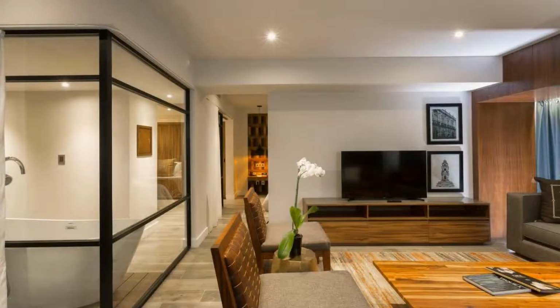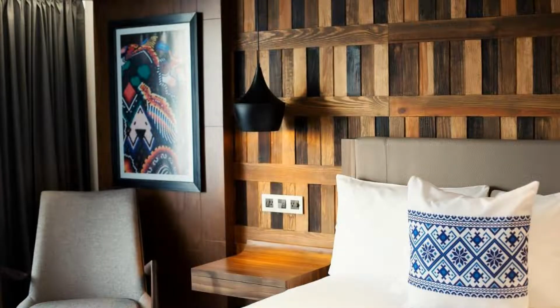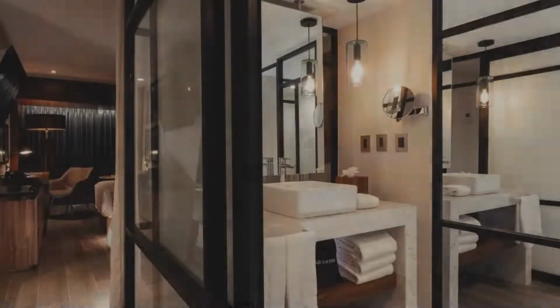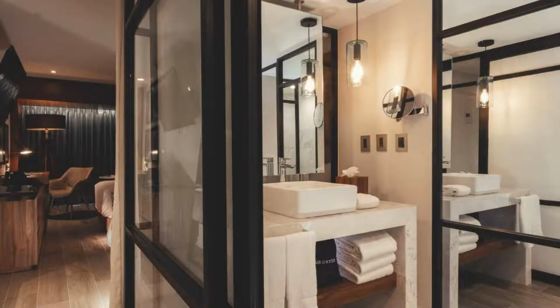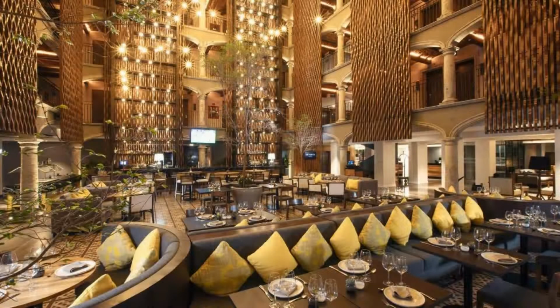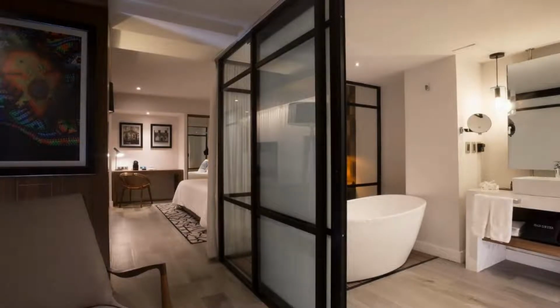You can see more than 1000 reviews of this hotel on booking.com. Its review rating is 8.7, which is fabulous. The check-in time of this hotel is 3 p.m. and the checkout time is 12 p.m.